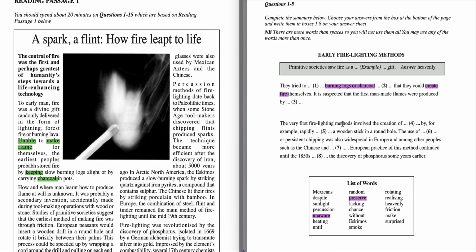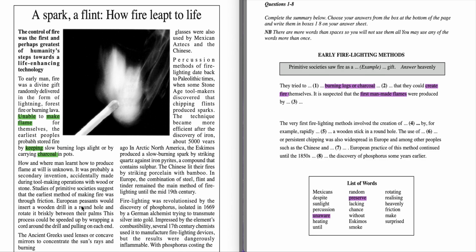It is suspected that the first man-made flames were produced by something. So we have to focus on that and try to find the missing word in the following sentence. So we go to the text and we try to find any information about the first man-made flames. In the following paragraph they were talking about flame here, and it was made during tool making operations with wood or stone.